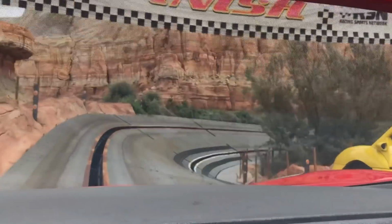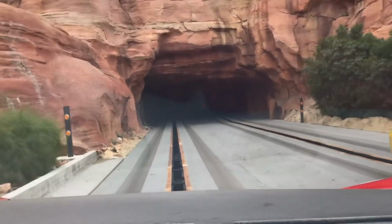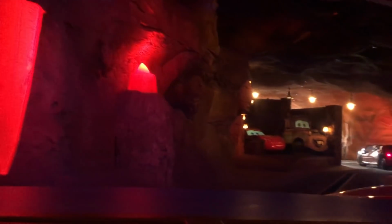The winning car is randomly selected. Each car has a 50-50 shot of winning, so every time you go on, it may end a different way. And you will never know until the very end. And then of course there's Taillight Caverns. This was originally created for the ride, but then they featured it in a Cars short after the fact.